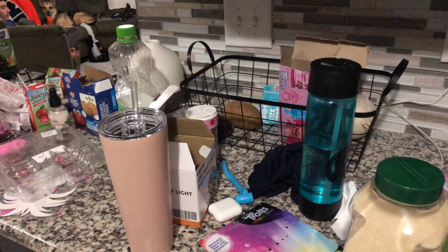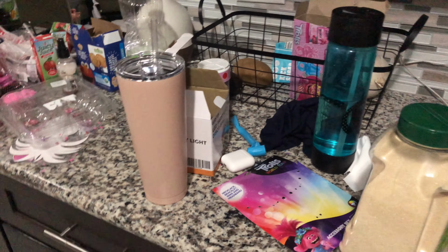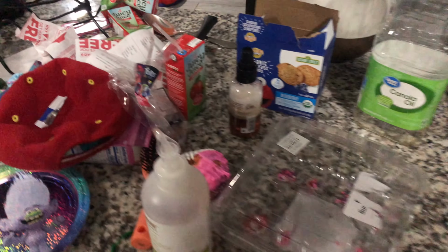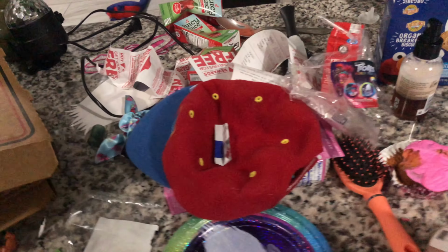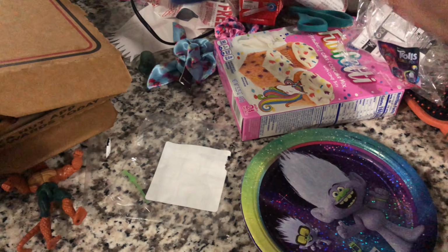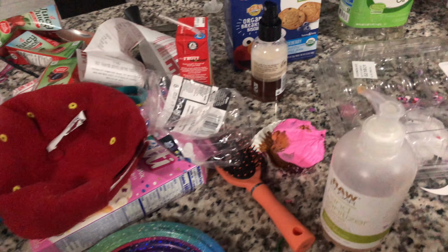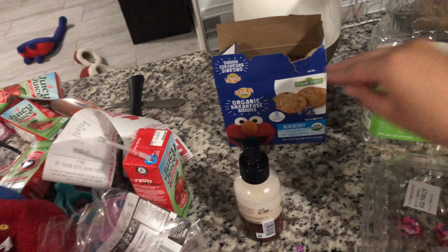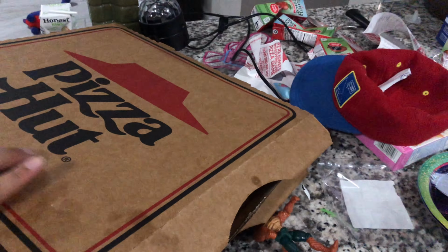So guys, this is the aftermath of the party. Everything is chaotic. Everything's a big mess. It's mostly trash, to be honest, and recycling. But yeah, there's a half eaten cookie. It's pretty fun. This is the leftover pizza.